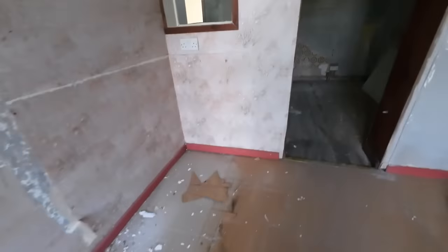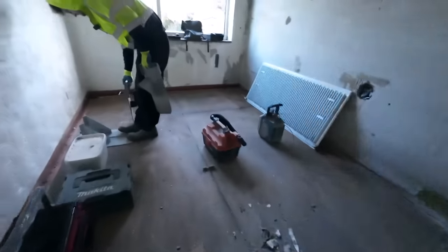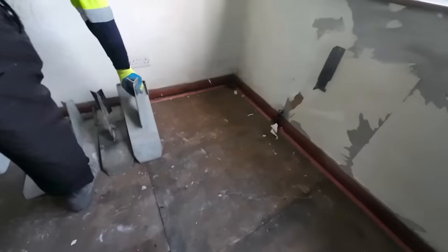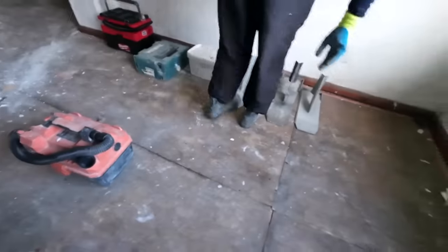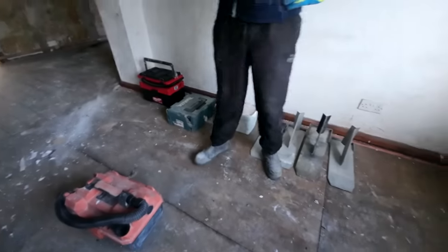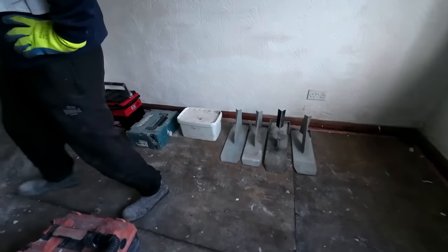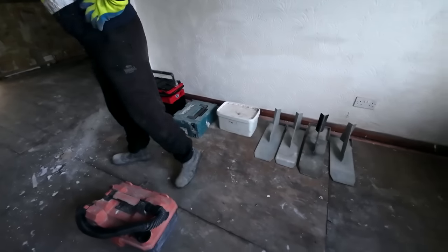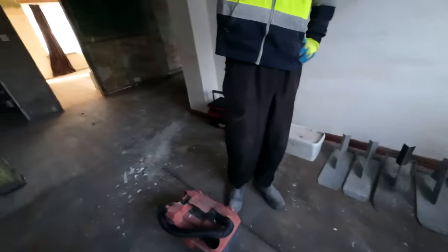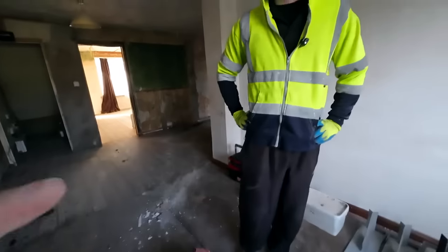I'm going to go in the extension. Obviously you can't tell on camera, but this is a very bouncy floor. So I don't know what's under here. A poorly done timber floor. So we've got five strong boys, haven't we? Yeah. We've got four of Jason's, one of Robbie's. The rest we'll have to hire. We've got eight acros of our own. We've got seven on the van.